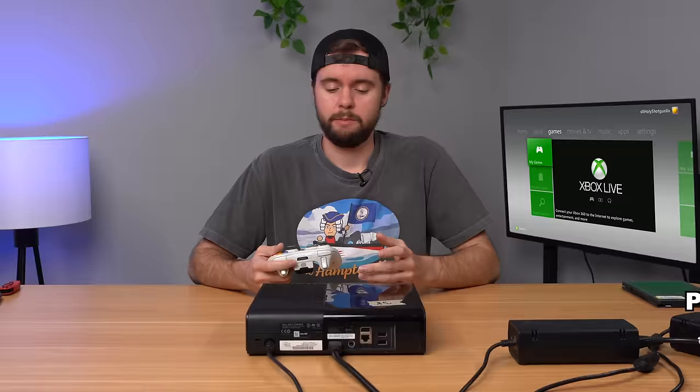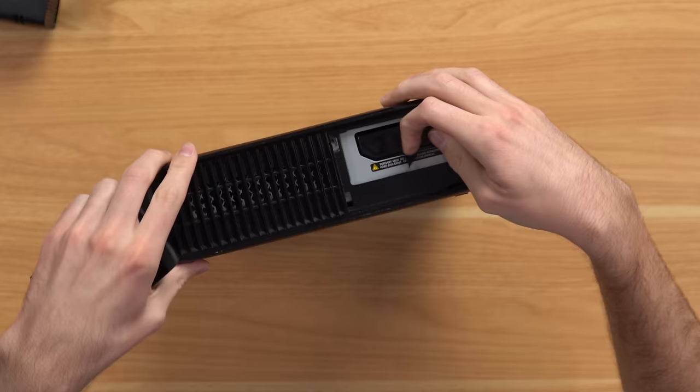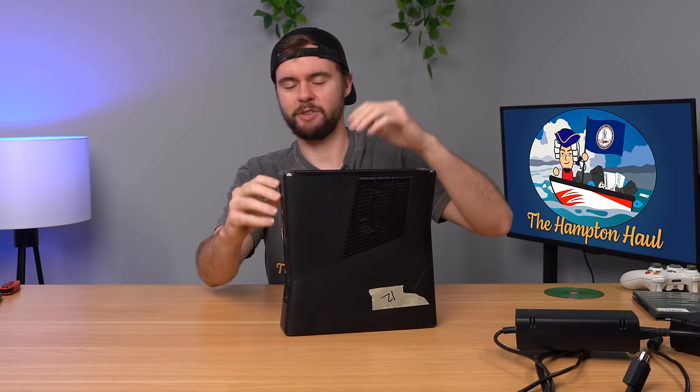So next up is another 360 Slim, and this one is in pretty dang nice condition. Now, is there a hard drive? You betcha there is. Man, there always is. 250, wait, 320. Hold on, this must be the 320 from the Halo console. I think it's the Halo 4 console, I think has 320 in it.